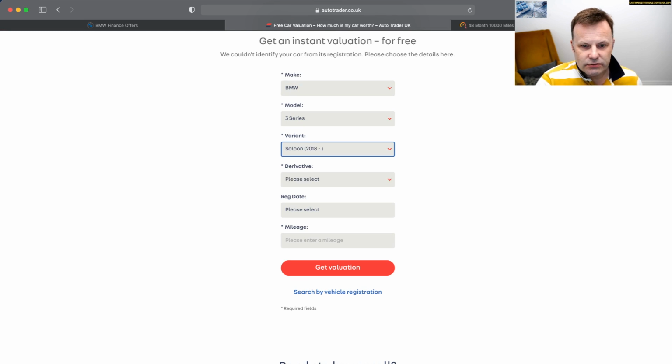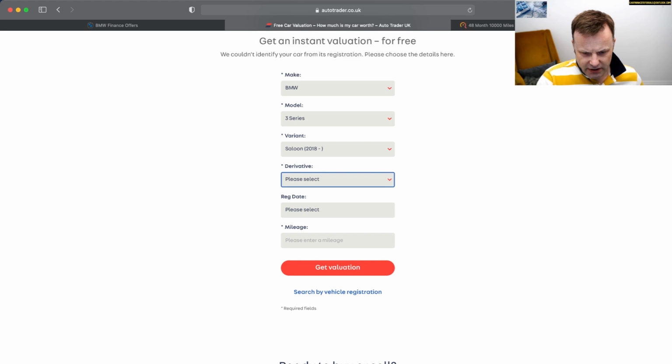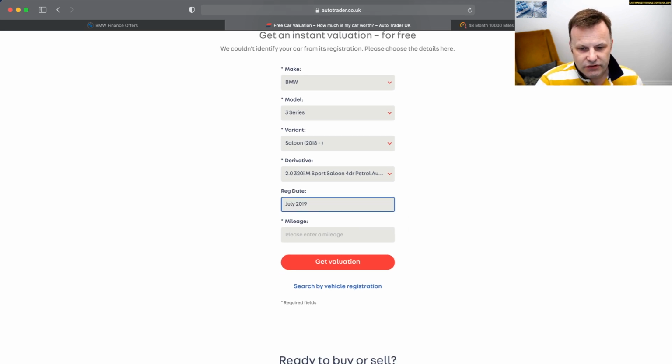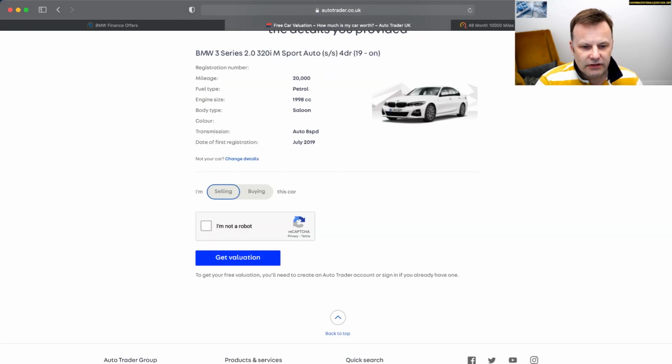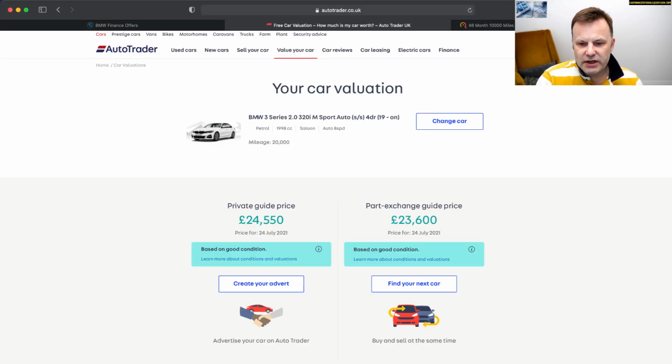Variant is a saloon. Derivative is a 2 litre 320i MSport saloon, probably that one. Reg date now, it's July 2021 now, so let's say it was registered in July 2019, and we've done 20,000 miles. So in theory, the part exchange value here is coming at £23,600.